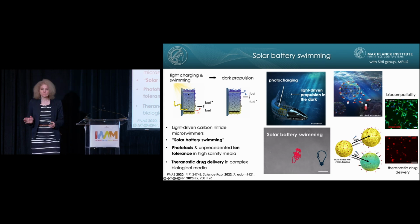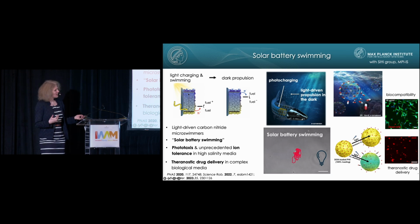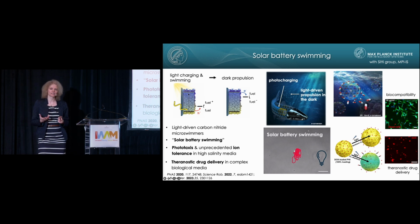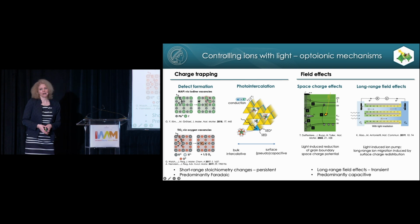Now, at this point, let me zoom out a bit. We have learned that we can use photocharging for a number of applications, from solar batteries all the way to dark photocatalysis or sensing. But in order to really make use of this property, we need to understand the optoionic mechanisms, and understanding optoionic mechanisms will then help us to rationally design optoionic materials, because after all, we don't just want to play around with carbon nitrides.